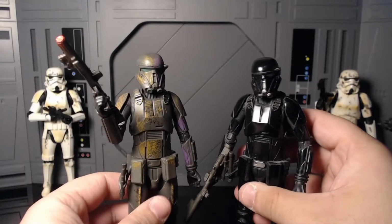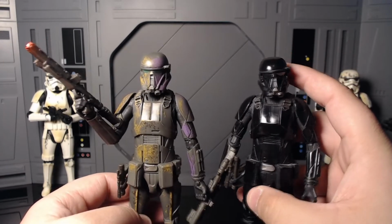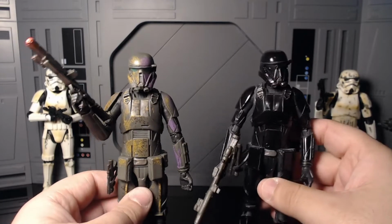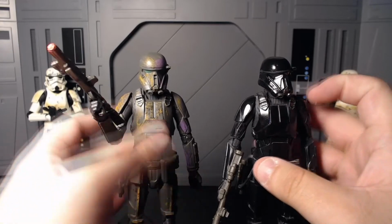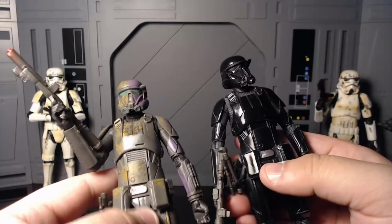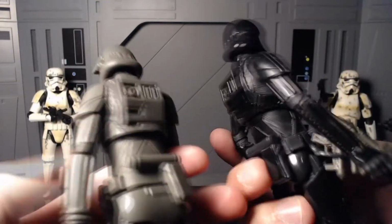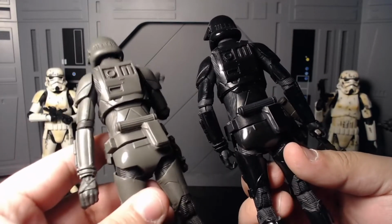It's funny, I actually didn't like this figure when I first got him. I still have my problems with him, but there are some things I like about him. He's still pretty detailed. He's got the buckles, and these buckles are kind of rusted, so that's cool. The belt is the same color, silver. Mine's super dusty. This is one of my first Imperial figures. Pretty much all around, same exact mold. There's no details on the back.